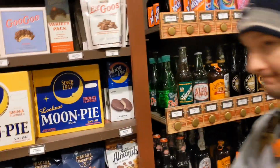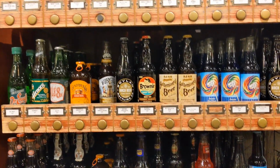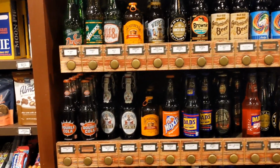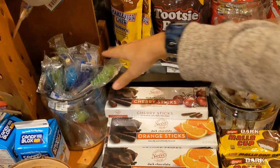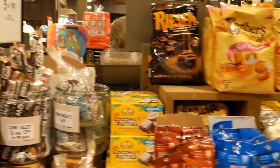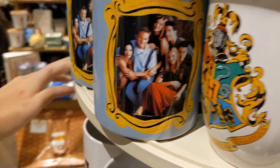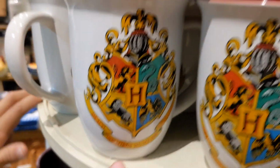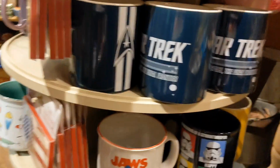Look at all these sodas. All these different types of sodas. It's cool. This, I want that. So much candy everywhere. Actually, I want this better. Okay. Necco? Yeah. Look. It's Harry Potter. Yeah. Star Wars. Hogwarts. Look. Yeah, the Marauder's Map. I know. Star Trek.